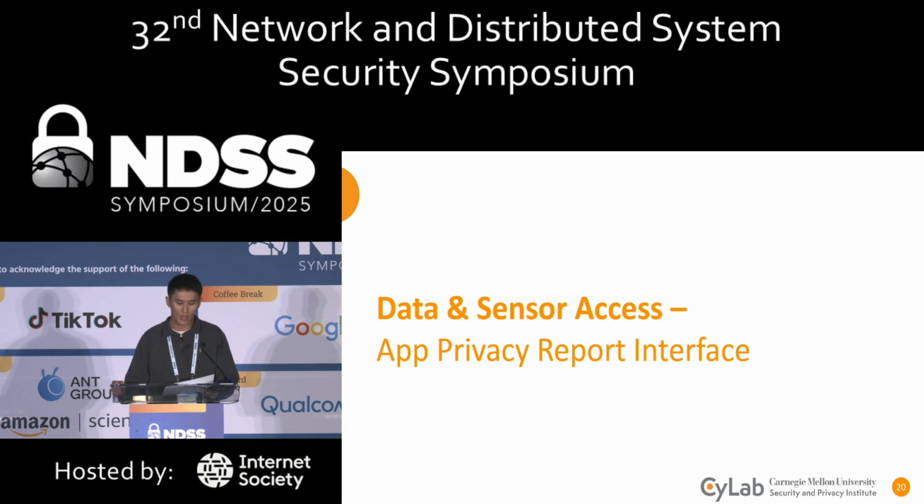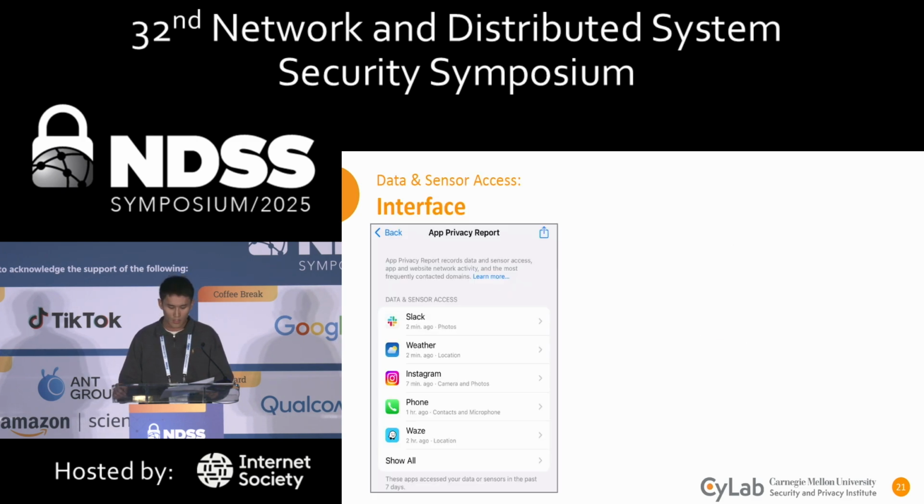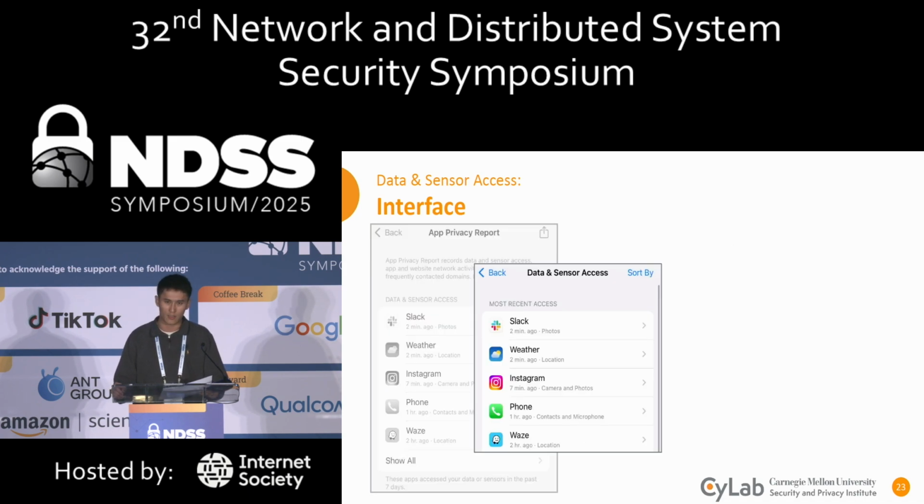As mentioned before, there are two types of information in the privacy report, data and sensor access, as well as network activity. Before we dive into the findings, I want to walk you through the interface of data and sensor access. The home screen of the App Privacy Report shows the 5 apps that most recently accessed a sensor or data. If you tap on the Show All button, that shows you a list of apps that accessed any data or sensor in the last 7 days.